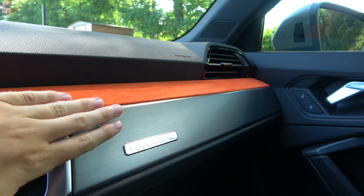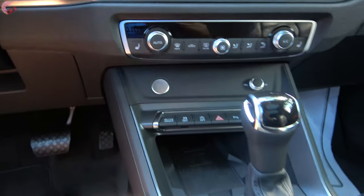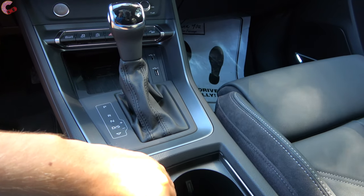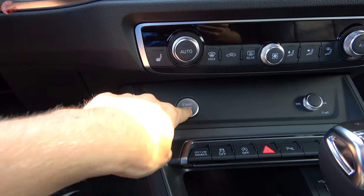We have the darkened aluminum. Like I said, there's a ton of different options that you can have. All the lower plastics are also nicely padded, which is very nice. And the fit and finish, of course, is very, very good, as you expect from Audi. Standard on all models, press the button to start.